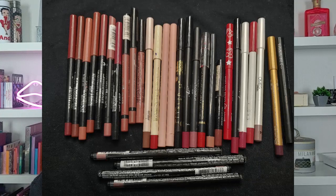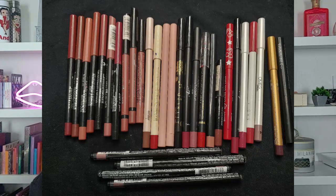Okay, lips. Last category, lips. Oh, we have one other category besides this. Okay, so lips. I have 32 lip liners. I guarantee you 10 of them look the same. I don't need 32 lip liners.